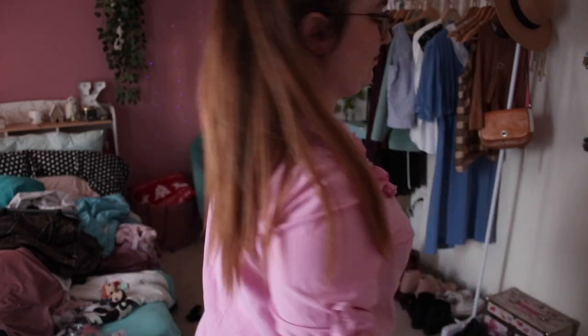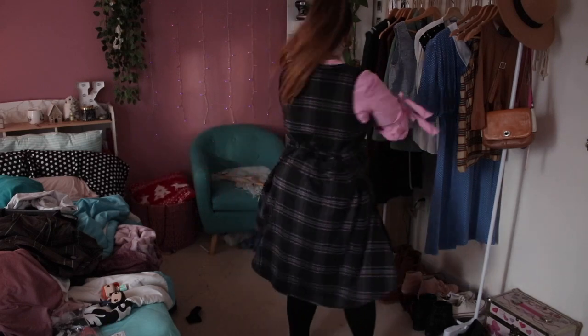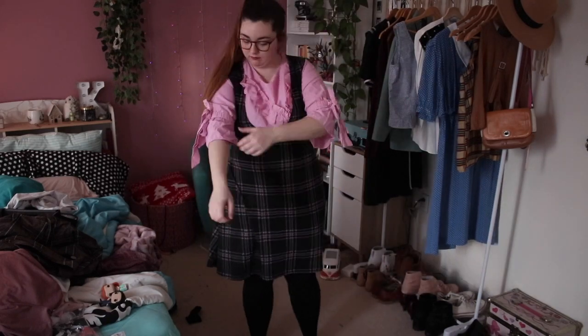And actually I like pairing this a ton with the dress that I DIY'd for the Queen's Gambit lookbook. I did a reel on that as well. I just think it looks really cool paired underneath that dress, because it's sort of like a pinafore is how I flipped it to look. So yeah, I'm really happy with this shirt.